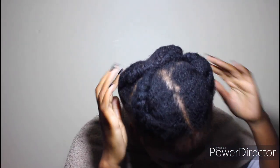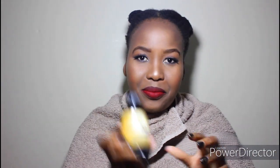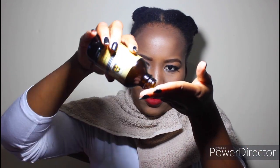Okay guys, as promised, this is the hairstyle part. My hair is currently in braids. These are 3-strand braids. I normally use this to stretch my hair. Now I'm going to use oil. I never touch my hair without either water or oil. So in this case, I'm going to use oil because I don't want my hair to shrink.